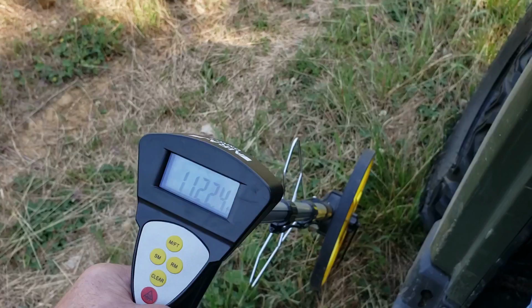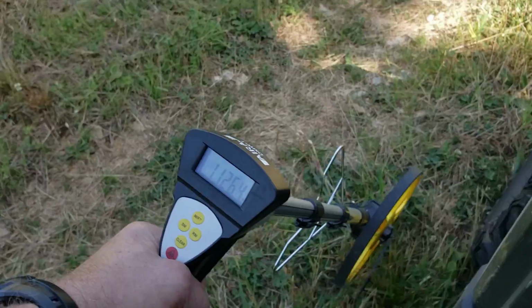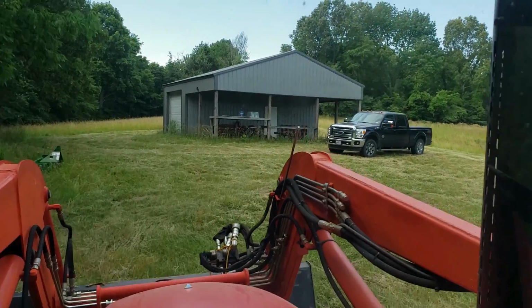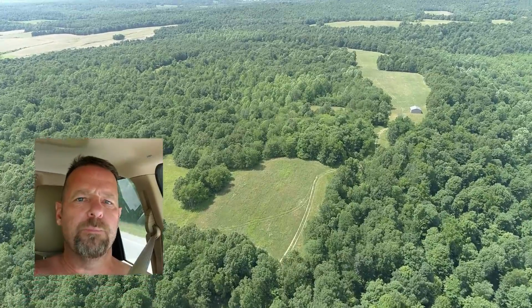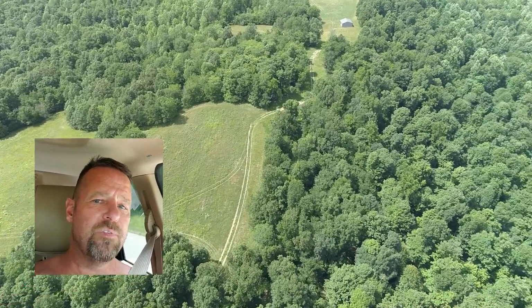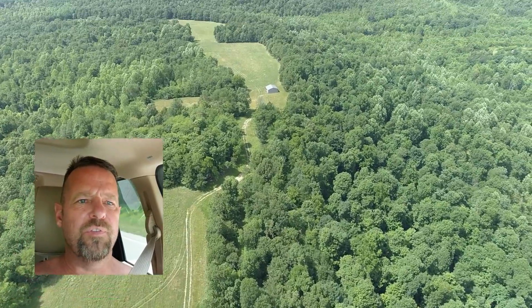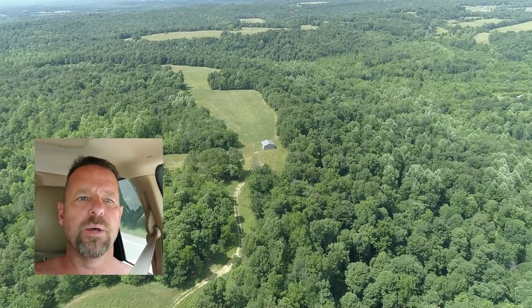June 29th, and today's mission is to run across the river into Kentucky, and we're going to measure the distance for power to see about possibly trenching in power up to that barn on the hill I'm on. But anyways, I would like to bring power and water probably 1,500 to 2,000 feet, somewhere in that vicinity, all the way up to that property top where that barn is.